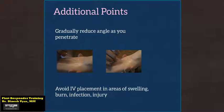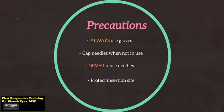Here are some additional points to remember. Gradually reduce the angle of the needle as you penetrate the skin. Also, IV placement in areas of swelling, burn, infection, or injury should be avoided. It is important to follow these precautions.